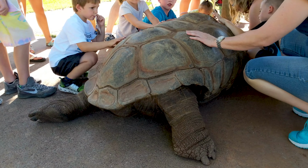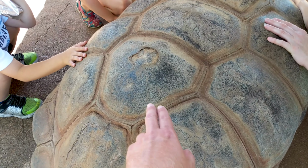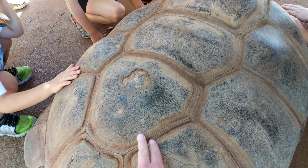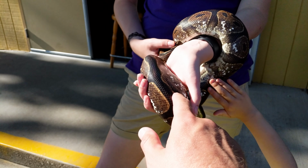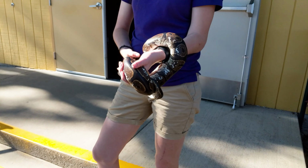Said he's 51. These are from a scuffle a couple years ago with another tortoise. What's it feel like? Squishy. What kind is this? This is a cinnamon ball python.